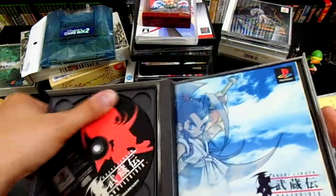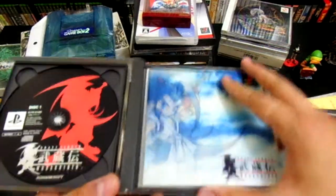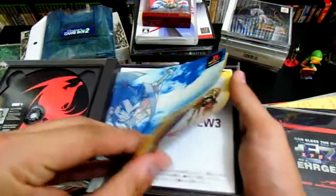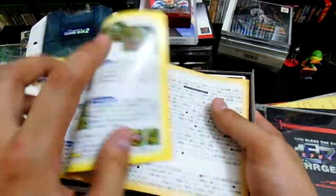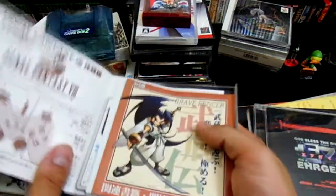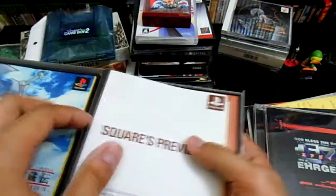But we'll talk about this game over here. Sorry for that noise. It's Brave Fencer Musashi Den, called Brave Fencer Musashi in the United States. Really, really good game. Really fun action RPG. Colorful characters, very loosely based on Japanese historical figures. This one is supposed to have a card in it, but who knows if it's in here. Oh, there you go. There's a card. There you go. But yeah, $1.